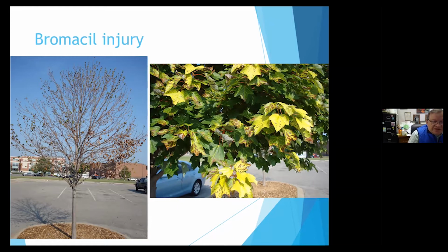What's missing in these islands are weeds. There's no weeds. So I said, find out what your staff used to kill the weeds or prevent weed growth in these islands. And that's when he came back with, they had used a product that included Bromacil.